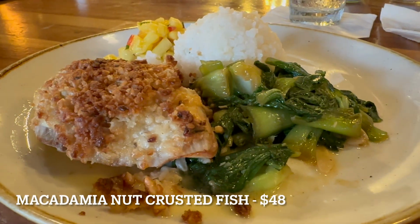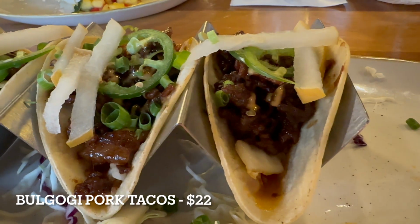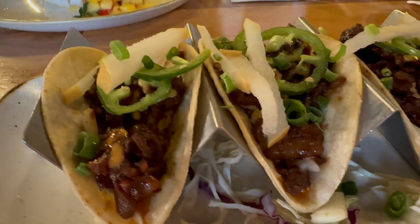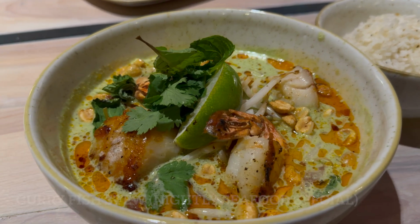My husband had the macadamia nut-crusted fresh fish, which he loved. I decided to stick with the winner and got the bulgogi tacos again. They have just the right amount of spice with the kimchi, jalapenos balanced with the Asian pear. And that night's special was a delicious curry fish stew.